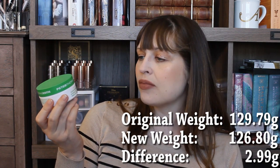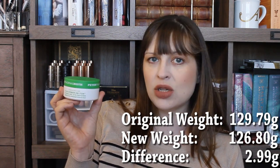This guy I'm not doing so hot with though. These are my Peter Thomas Roth Cucumber Detox Hydrogel eye patches. I only used them once in February. It is my goal to use all of them by the end of the year. So I'm going to have to use them more than once to get that done.